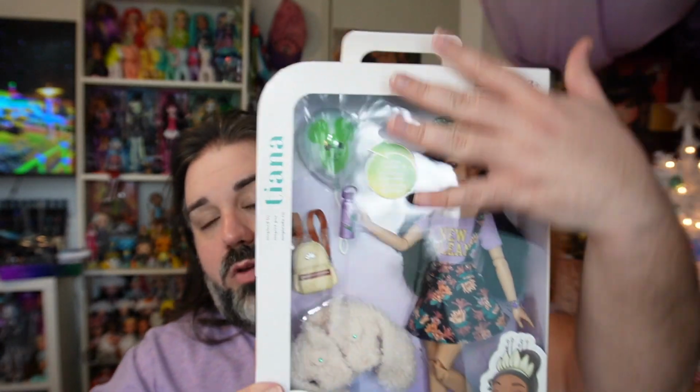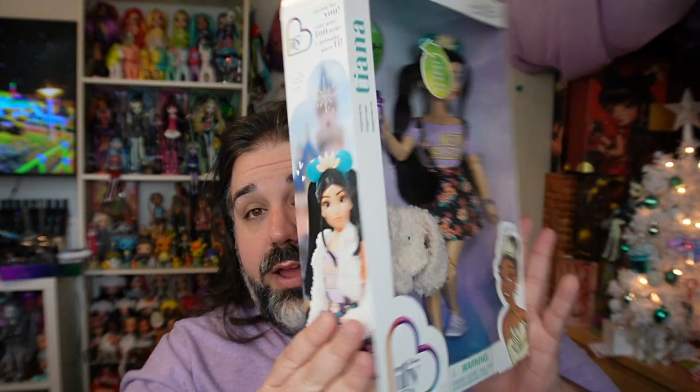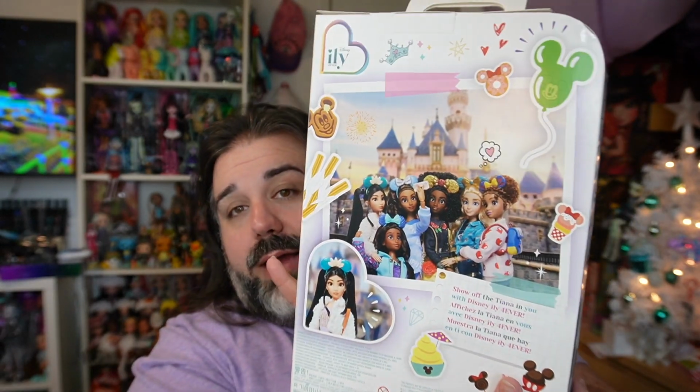So, all right, that's pretty much it. The box is really nice. Honestly, I like this for displaying. If you are an in-box collector, the photography on it is great. It's got the princess on one side and a photograph of the doll on the other side. The back is nice. It's even got a little handle so you can hold it, which is nice, especially since some people are starting to see these show up at the Disney parks.